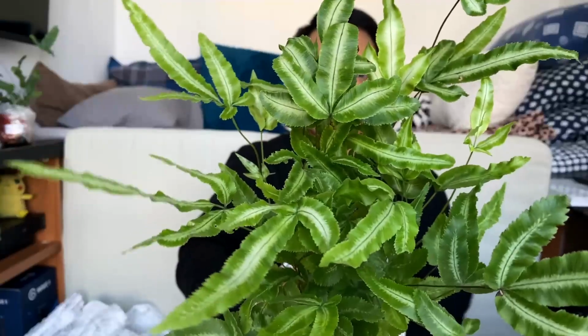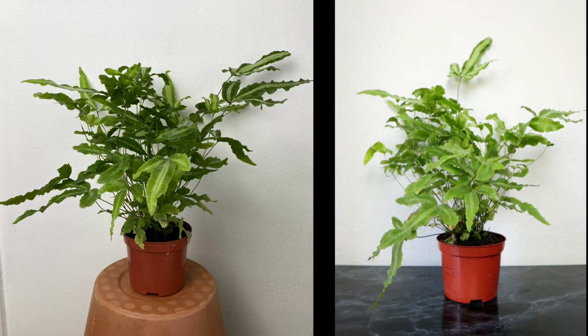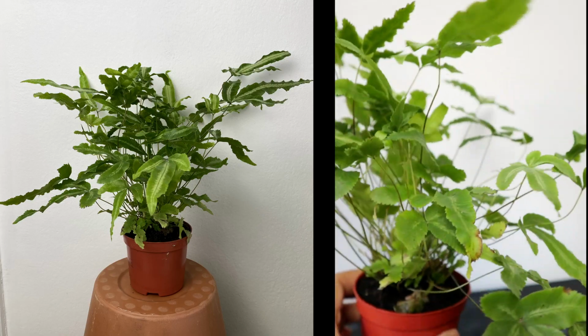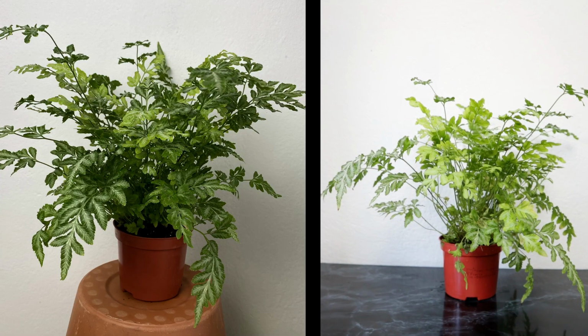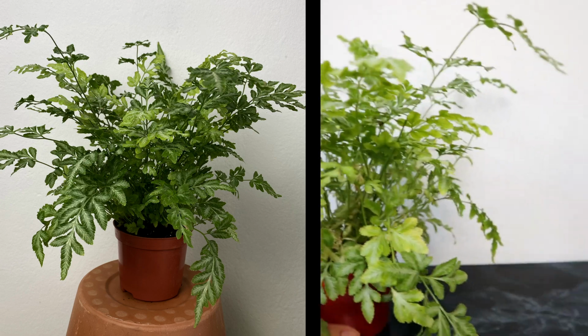My Albolineata and Evergemiensis ferns are faring much better than the tricolor fern. I find that ferns from the Pteris genus are more temperamental than other ferns. And despite it being winter, the soil dries out faster than I expect, and it's been several times that the soil had dried out on me, which for sure contributed to their sad state.